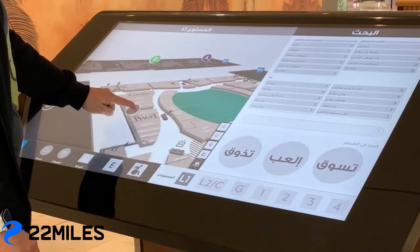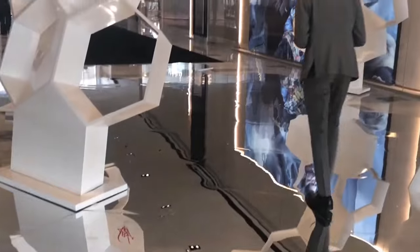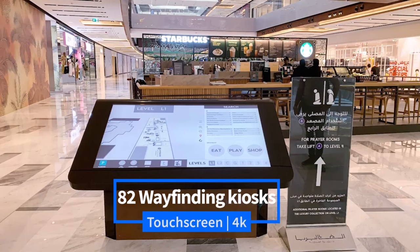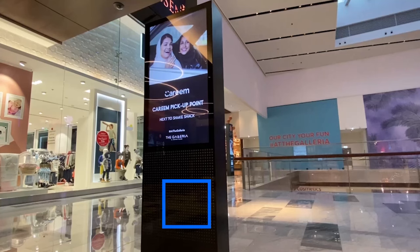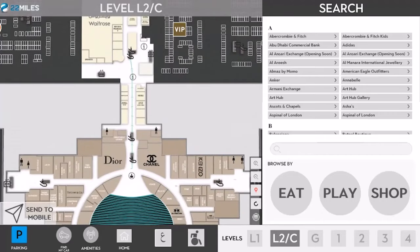The 22Miles platform was a great fit for what Galleria's owners envisioned their visitor experience to be. The Galleria's features include 82 wayfinding touchscreen 4K kiosks, a multi-floor dynamic wayfinding user experience. This interactive 3D wayfinding interface covers 7 floors with over 700 points of interest.